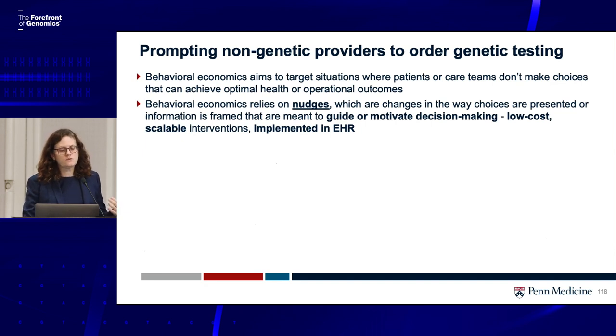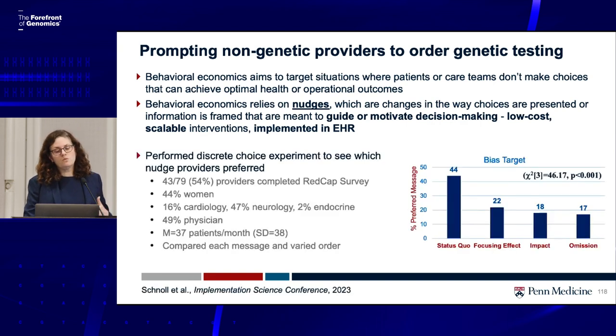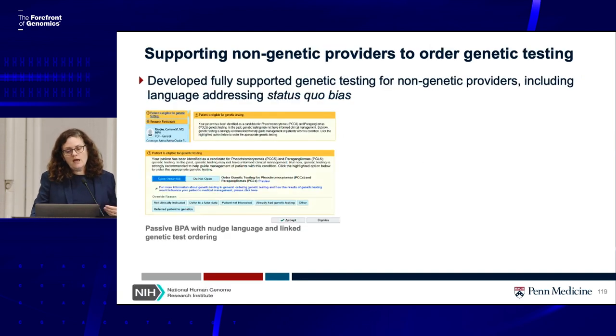We did a discrete choice experiment to identify behavioral economic informed language for patients and for providers. This is about providers, to understand what messages providers want in order to order genetic testing. This shows messages that address a status quo bias were the most positively received, and we're moving forward. So we have developed what I'm going to call one-click genetic testing for our non-specialty providers.